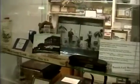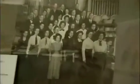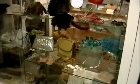Tomah Cash Store, of course, is one of the big businesses here in town. There's Neitzel's, and then there's the Cash Store. These are some of the things from Joyce's Clothes Post. She not only sold dresses, but she sold jewelry and other accessories, hats, purses, things like that.